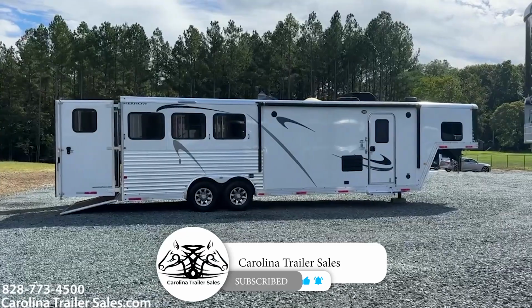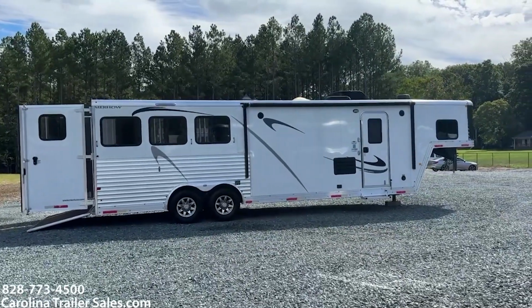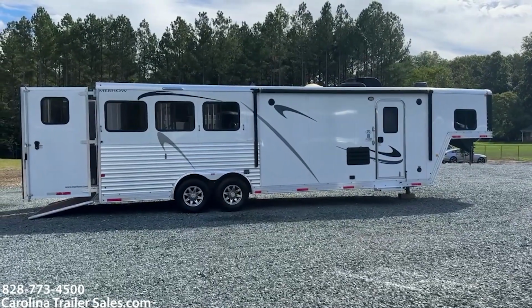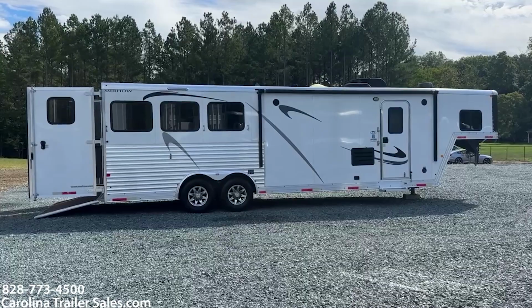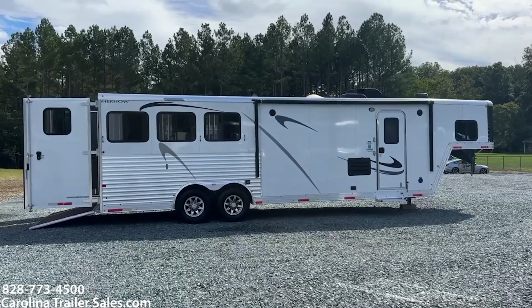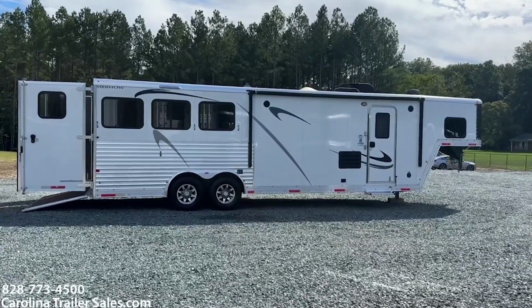This is probably one of my favorite no-slide trailers that Merhow makes, and actually that any manufacturer makes this layout. So this is an 8311 RWS, a riser wall sofa. This is a 2019 Merhow Next Generation. It's an all real wood interior. This trailer is a one owner.